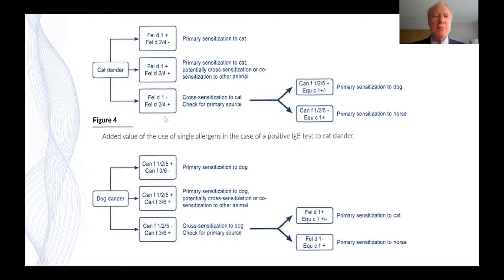So here's a perfect example. You have cat dander, you have Fel d 1 positive, but Fel d 2 and 4 are negative. You have a primary sensitization to cat. If you have Fel d 1 positive, Fel d 2 and 4 positive, you're primarily allergic to cat, but you may be sensitive to other animals.